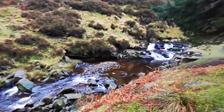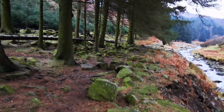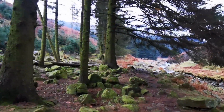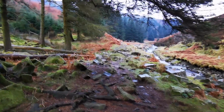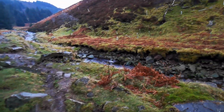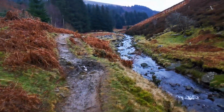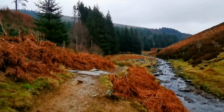One last look at the waterfall. Gotta watch my footing with all these stones. Now, this will be the first time I've camped in the van on this road, so it should be quite good. The one thing I like about the Snake Pass is you've got really nice views, quite high elevation, so you get the mist in the mornings and all the trees and stuff. It's quite a good spot. Probably one of my favourite roads in the country.